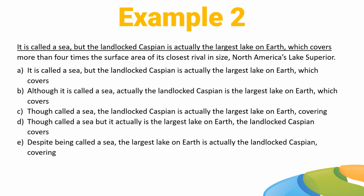In fact, if you look at all the answer choices, we don't get it. Every single one of these answer choices has a little intro phrase with a comma. A has, it's called a sea. B has, although it is called a sea. C has, though it's called a sea. D is, although it's called a sea, but actually I don't even know what's going on with D. E is, despite being called a sea. Okay, so what we want to do is ignore those intro phrases with commas, and we want to look for the phrase after the comma that is closest to the girl kicked the ball.